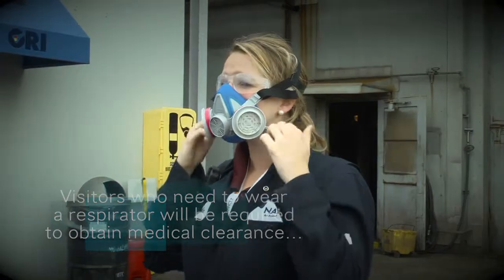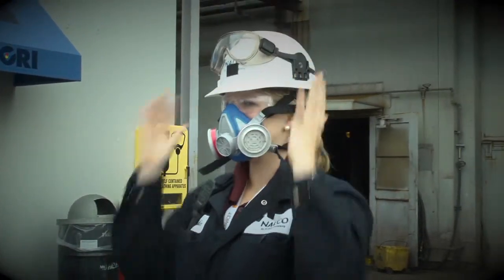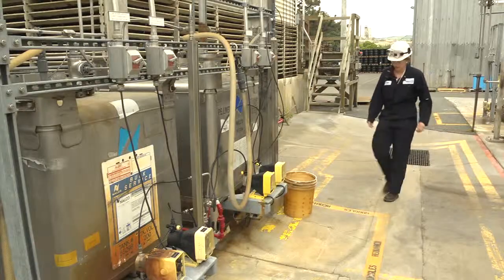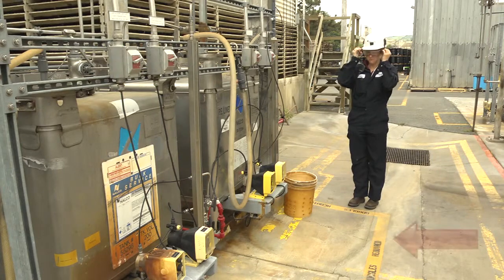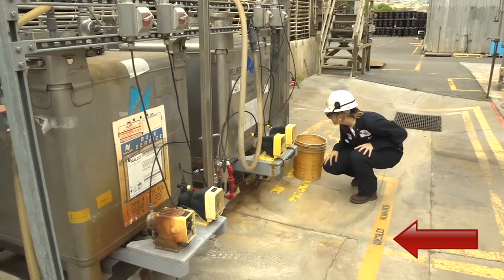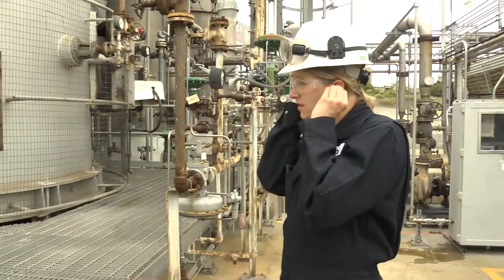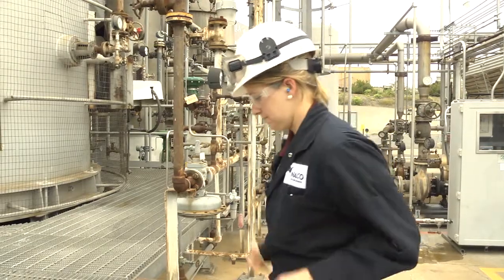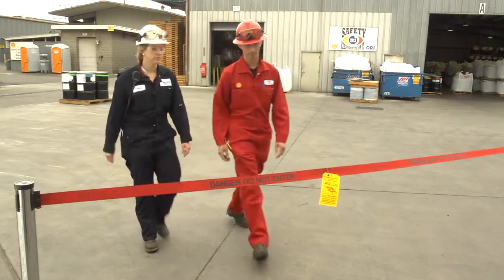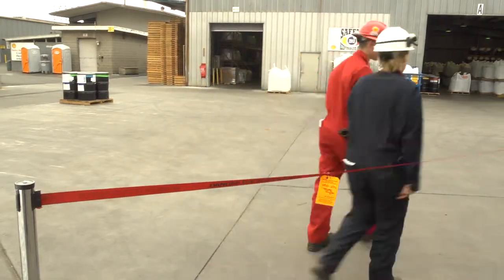Visitors working in operating areas must also be clean shaven with facial hair otherwise out of the sealing area of a half or full face respirator. Pay attention to warning markings and signs. For example, note the yellow lines and associated markings for when goggles are required. Orange lines and signs alert you to when hearing protection is required. Red and yellow barrier tape and associated information tags direct you to avoid certain areas and why.